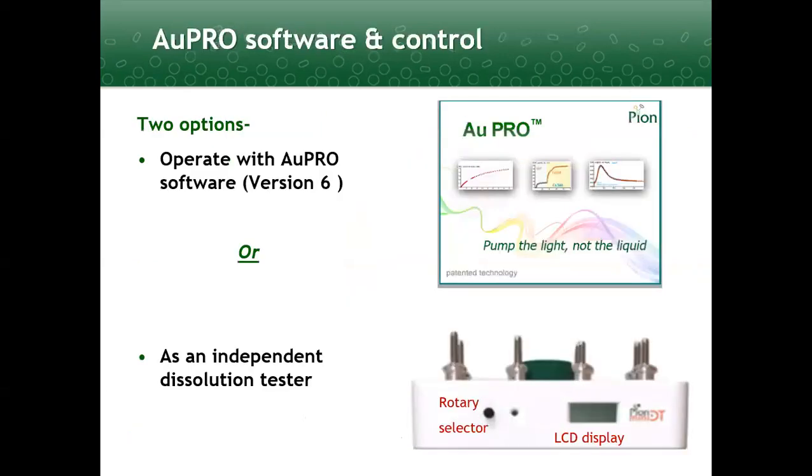Two options then for software and control of the miniDT. The first I'll go over is the use of the AUPRO software. The miniDT interface requires version 6 of the AUPRO software, or there's also the ability to operate the miniDT from the front panel as an independent dissolution tester. So let's go over first the features of the integration with the AUPRO software.